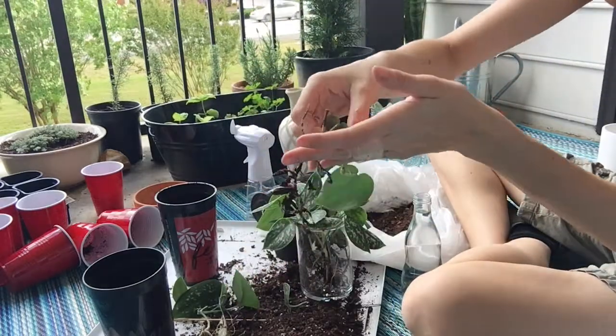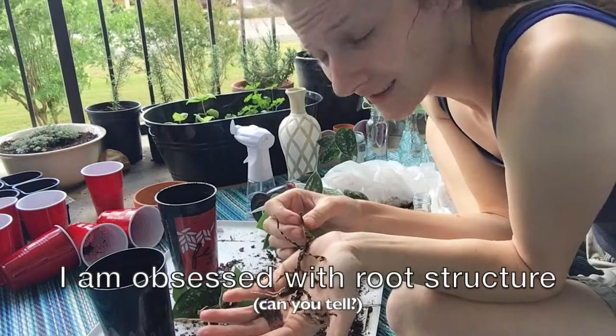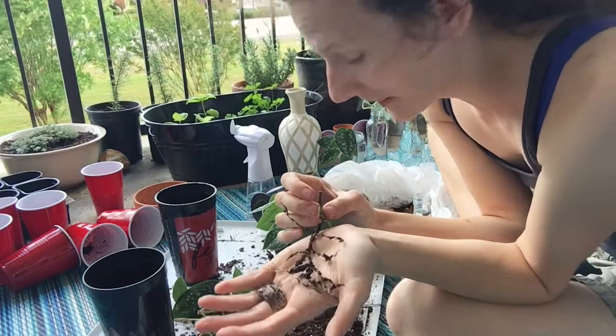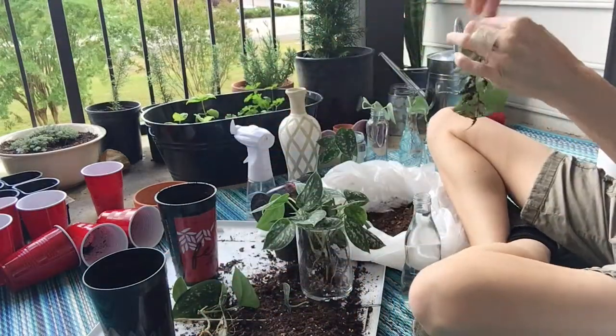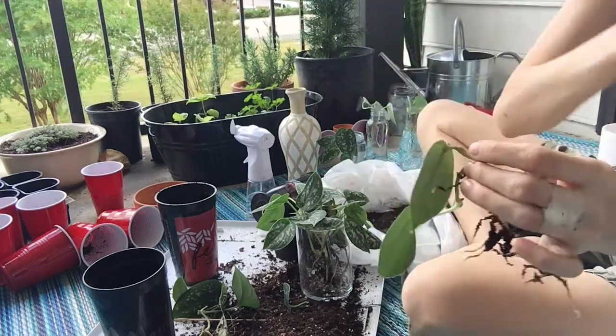Oh my gosh. Look at that gorgeous beauty. It is not every day you get to see a beautiful root structure. So I really treasure repotting for this reason. Cut off that little dead tip right there.